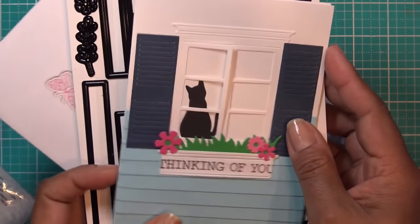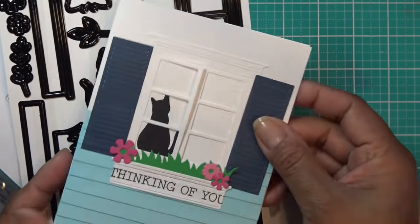Really cute. Real quick, I was just going to say, this morning I made a video making this card, and what's so cute about this card now that I look at it is, I think of you, and they're inside, and we're inside. It's a really cute card, I think, especially right now, this diamond press set here, really cute.